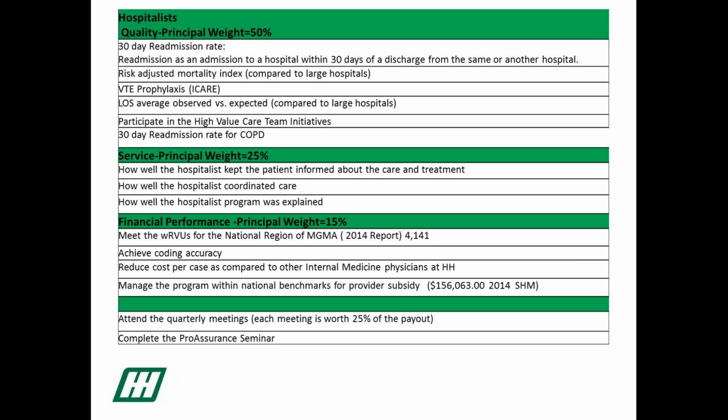Again, the service, same principle with those different questions. These are a little bit different. How well the hospitalist kept the patient informed about their care and treatment throughout their stay. How well the hospitalist coordinated care. And also, was the hospitalist program explained? Sometimes we have patients that are unfamiliar with the Hospitalist program, and so we want to make sure that they really understand that as we're taking care of them.